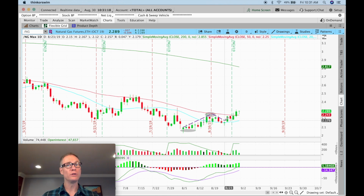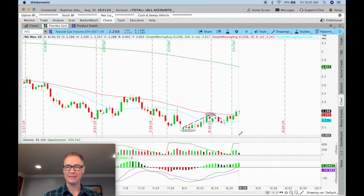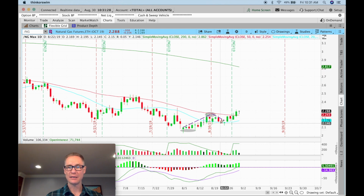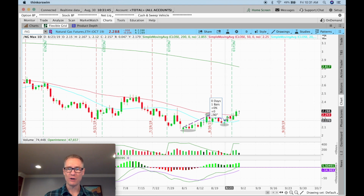We didn't go lower. We didn't come back and break this low and set a lower low. Instead, what we did is we established this as a higher low. We had a lower low here because we were going lower, but then we set a higher low, which is a bullish uptrending sign. And then ultimately what happened here, if I draw this next line, look what we've done.